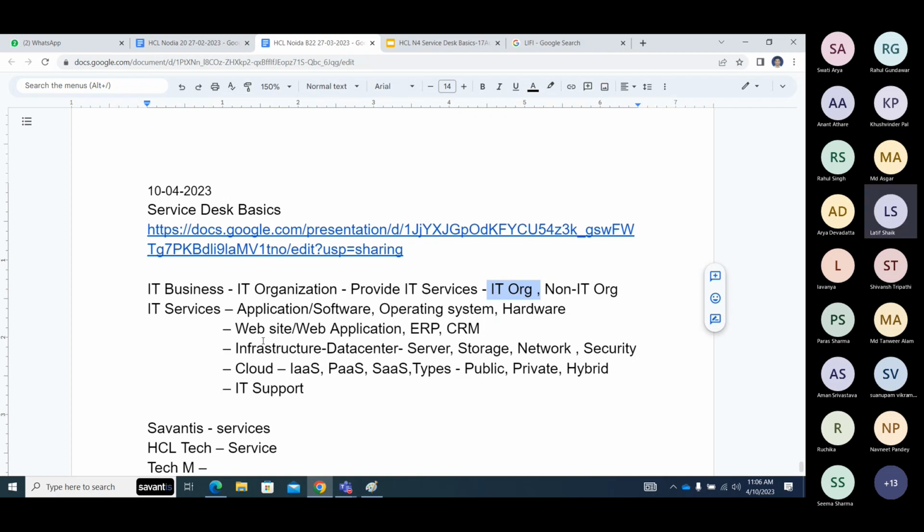But what is the use of IT services to this organization? Think like this. They are doing billing, so they need a computer. There is a scanner. They need software. There is a network connection. They need a server. There is internet. These are all provided by IT organizations. So non-IT organizations require IT services. IT organizations also require IT services.